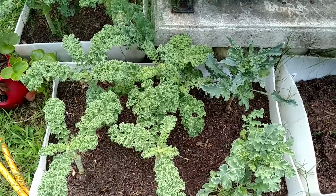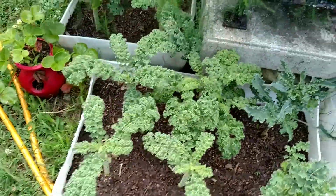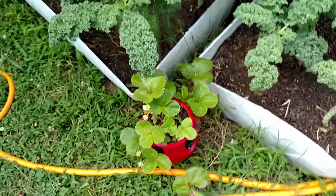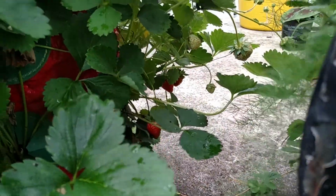Then I've got kale. Once again, this is the older kale. It's just not as nice as my newer plants. Another little strawberry. Ooh, and I think I see a couple strawberries that the kids missed. Oh my goodness. I think those need one more day, but we're going to get a lot of strawberries tomorrow. Look at all the strawberries.